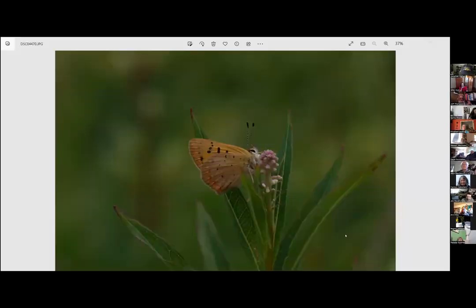Now this one, I didn't put a name on it, and I don't remember. Is this the Edith's? The what? A room full of experts here. Somebody tell me what that is. The purplish. Yep. Exactly. He's just sitting there on that fireweed. He's not actually nectaring. I've never seen a butterfly nectar on fireweed. Lots of other bugs like it. It's a nice photo. That red zigzag on the hindwing is just gorgeous. Yeah, and you can actually see just a faint little flush of lavender on that one. So that's really nice.